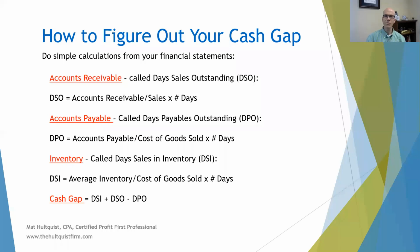But just briefly, I want to talk about how to figure out the cash gap in your own business. These are very, very simple calculations. Okay, so first of all, you have to have good bookkeeping, good accounting, and you have to keep your books on an accrual basis. And what that means is that you're putting invoices in and you're tracking those invoices. That's your accounts receivable, and you're putting in bills and you're paying your bills. That's accounts payable. Okay, that's the first step.